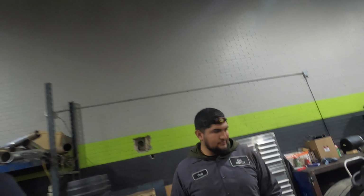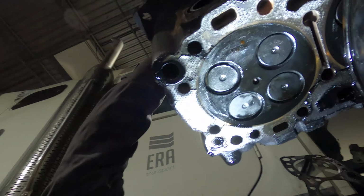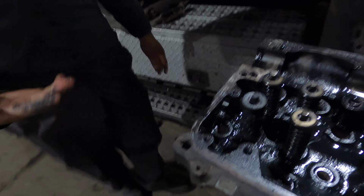I don't know if the way it's placed right now we can actually see it. We could probably see it from the bottom. So it's number 6. It's a little beat up, I guess. Should not be spinning like that. So what happened here? Take us through.